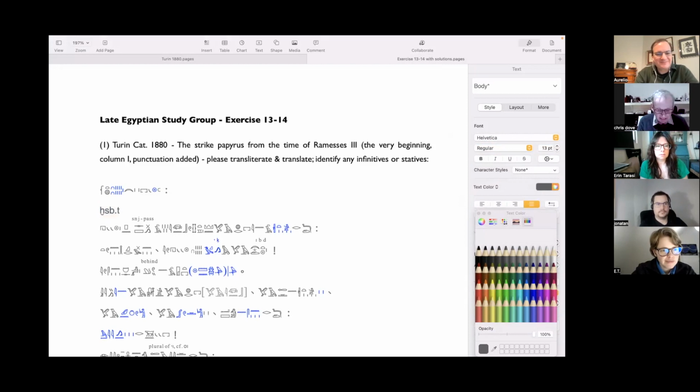Numbers. So 29. Well, I'm not that confident in the reconstruction, so I tend to stick to just the poor numbers. Abed, two. Okay, Peret. Su.